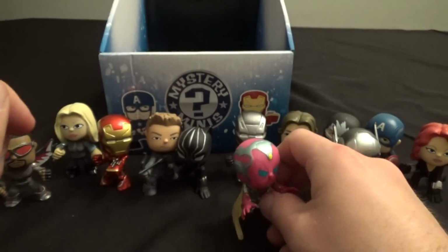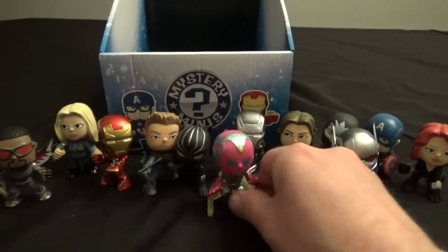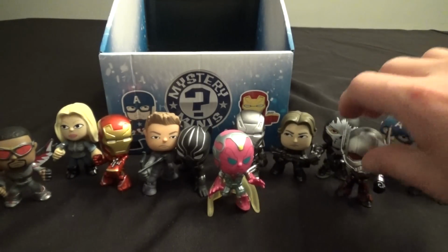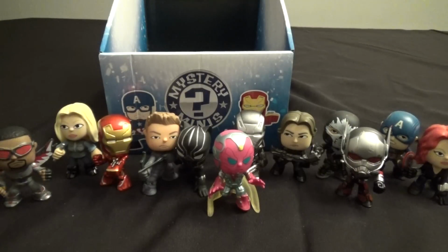So there you go. This is a very, very cool set. I love these Marvel movies. I love these mystery minis. I think if you are a Marvel fan, you like Captain America, you're excited for Civil War, check these out. Grab one of them. Grab all of them. If you get a case, you'll get the set.